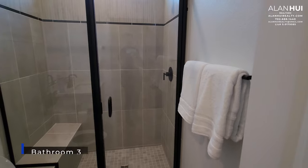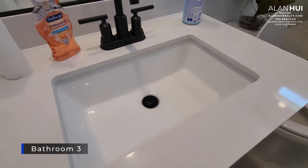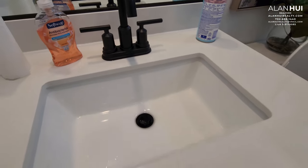Next to the entryway is bathroom 3. The included feature in bathroom 3 will be a cultured marble vanity countertop with a drop-in sink, a Moen Brandfit faucet in chrome, as well as a mirrored medicine cabinet.